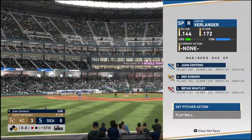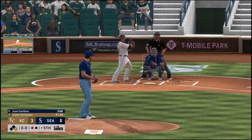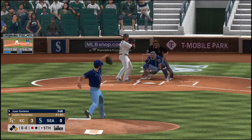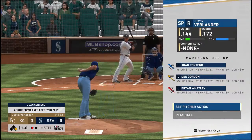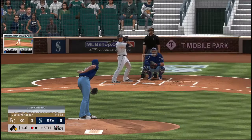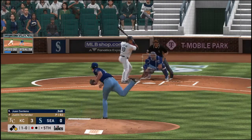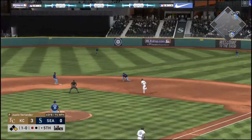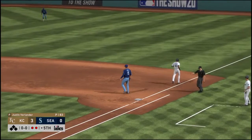Into the box now, Juan Centeno. First pitch coming, here it is. A ball and no strikes. Hit out towards second. Scooped up to second for one. On to first as they get the double play to get him out of the inning.